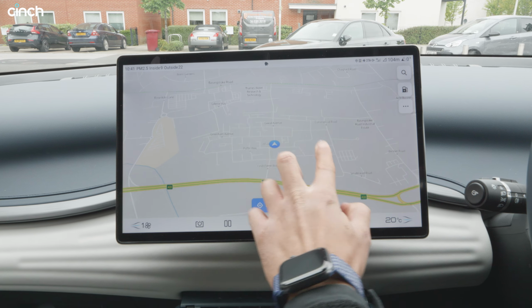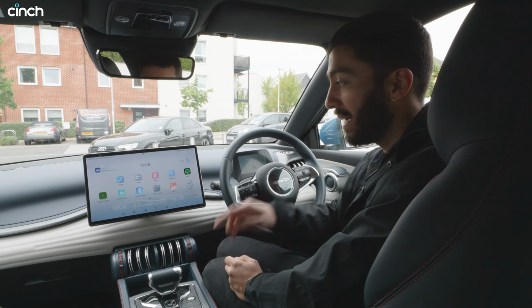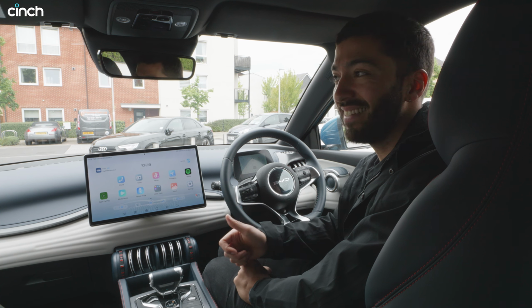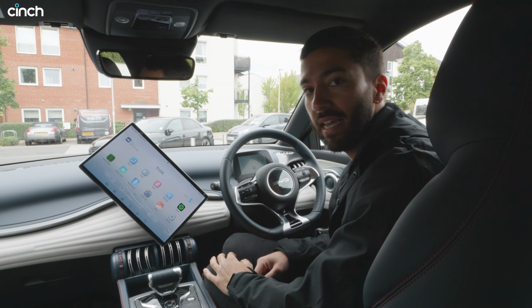All of the menus respond so fast, just like a smartphone, and it has a really effective voice control, which I'll show you when we're on the road. But I think actually probably the biggest Achilles heel of this is the fact that while it has Apple CarPlay, it doesn't have Android Auto, which does seem a little bit unfair on a lot of smartphone users. But for the rest of us, well, gimmicky and quite smart.